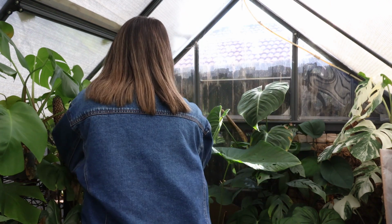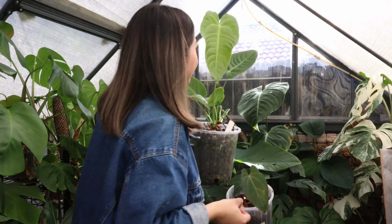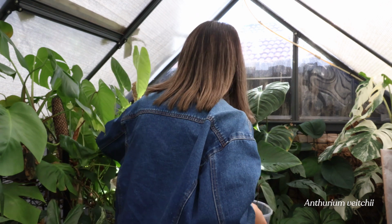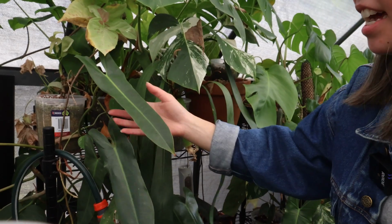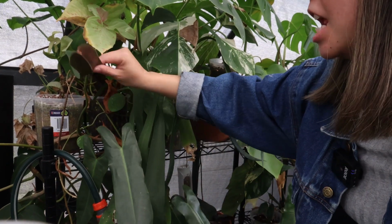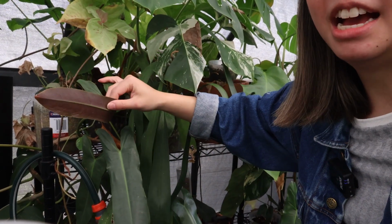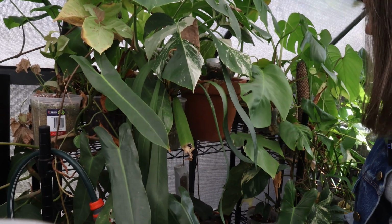What else is in here? A lot of Syngonium. I've got a Vichyi in here that died back heaps as well and then came back to life. Is it a surprise that the majority of them are Anthurium? Oh, I'm loving my Atabapoensi as well. This guy here. I know that they're in TC, but there is just something about the shape and the color of the back that I really love. So yeah, that one's a stunner.